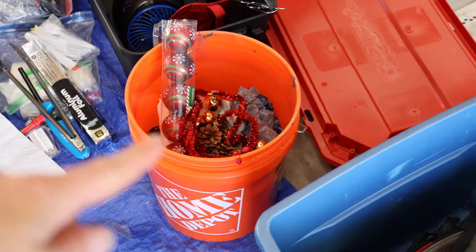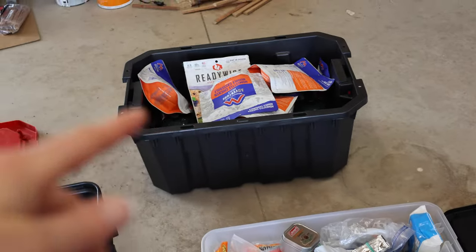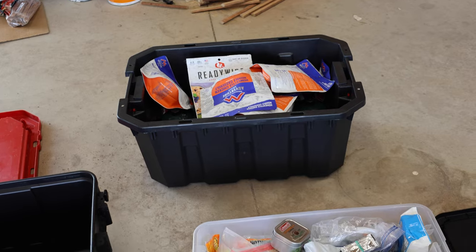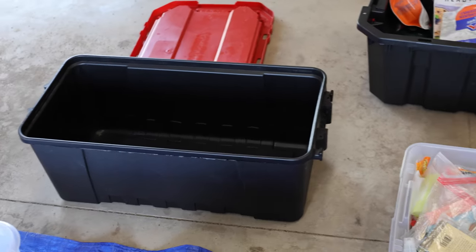And then this is the trash. Here's some donate stuff. And then that one has the little propane tanks and then the food for camping or backpacking that we can pull from when we need it. And then I have another empty one I can use.